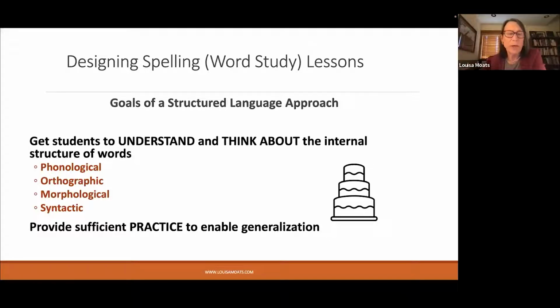They need to build one thing on another. And then we need to provide sufficient practice to enable generalization of what they're learning in the lesson to what they're writing. And as all of you will tell me in the Q&A, well, I have trouble getting kids to generalize what I've taught them in the lesson to their writing. And indeed, that is a classic problem here.